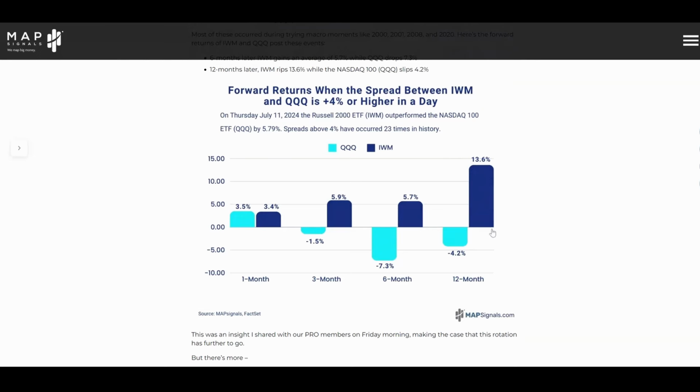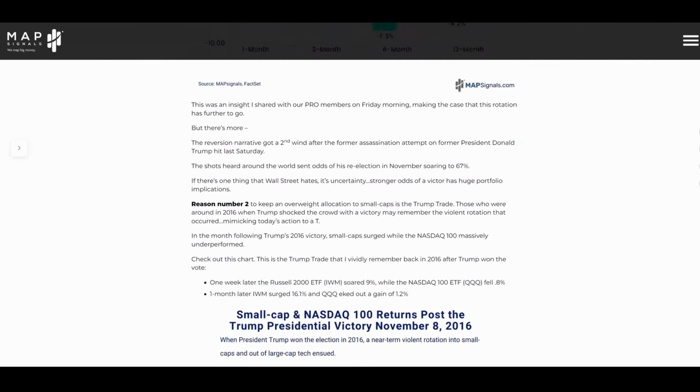Here's what happens going forward when that occurred, looking at 4% or higher. We had 23 instances in IWM and triple Q's history. One month later, not much really happens. But here's what's interesting: 3 months, 6 months, and 12 months out, you see small caps, IWM, continue to go up. Double-digit returns a year later. NASDAQ stalls out, right? Now, this isn't suggesting that a crash is coming. It's just saying that people could fund this small cap trade by selling some of their winners in large cap tech. And honestly, let's get a healthy pullback. That would be a great buying opportunity.